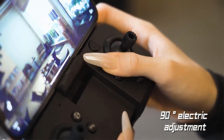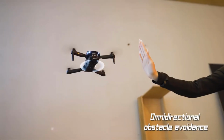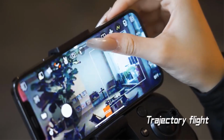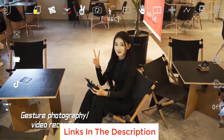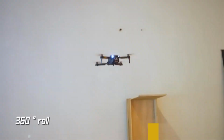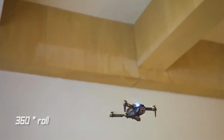Effortlessly recall your drone with the one-key return function, ensuring safety and peace of mind during flights. Flagship 8K triple camera, capable of horizontal and vertical shooting. The bottom optical flow lens and the front 3 cameras can be freely switched. Intelligent obstacle avoidance on all sides, no fear of collision. Connect the drone via mobile phone Wi-Fi or Bluetooth.